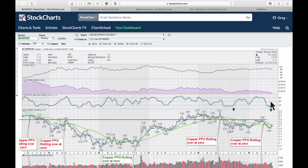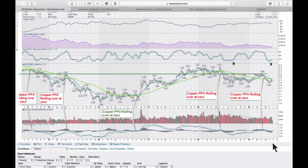Copper. So we have a PPO buy signal on copper. We haven't quite got above the 20 yet, but it's trying to come down here and starting to turn up. We had no volume show up on the buy side. So if there was one hesitancy I had, it was that nobody wanted to pick this up near the lows, or what we would like to call the lows. So we'll find out if that's a false signal.